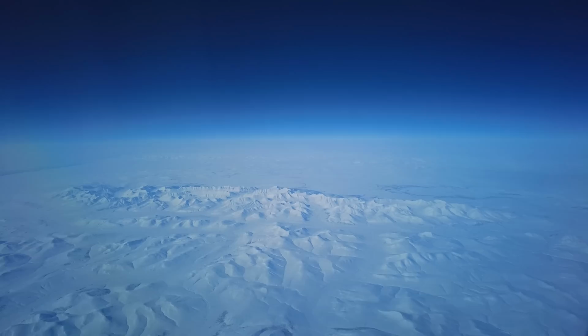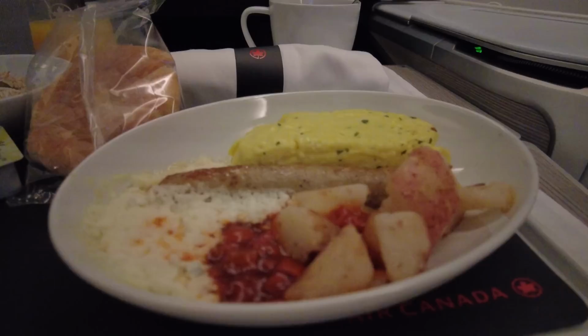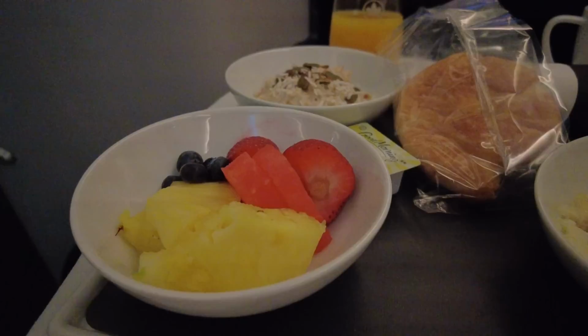So good morning, everyone. And if I seem confused by that, it's because it feels like I have no idea what time it is right now, but it's time to eat my omelet. So that means we're about 90 minutes away from landing. There's the omelet, and there's the fruit, and I have an orange juice and a coffee.